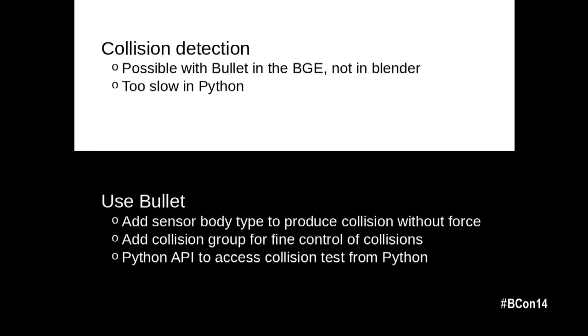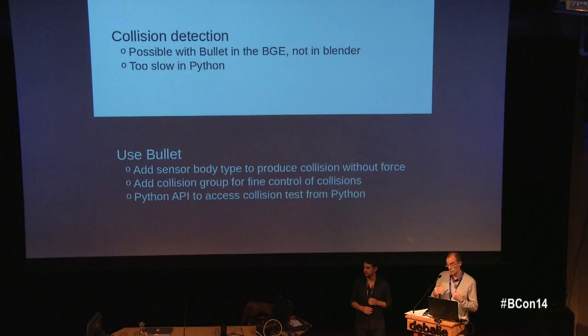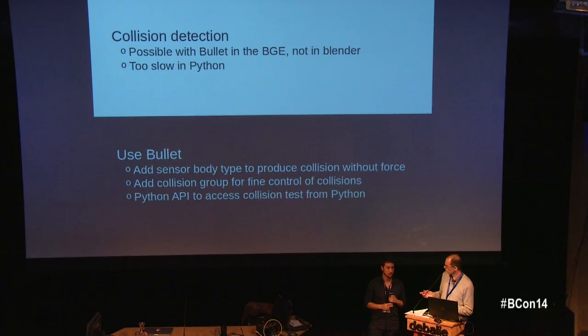Okay, let's go a bit quicker. Collision. You can have as many as 50 drones in the sky, and at any moment in time, they cannot collide with each other. Impossible to do in Python, obviously. So we use Bullet, which has hopefully been integrated into Blender by Sergei.